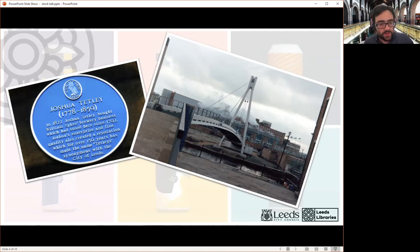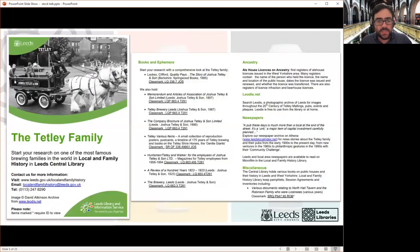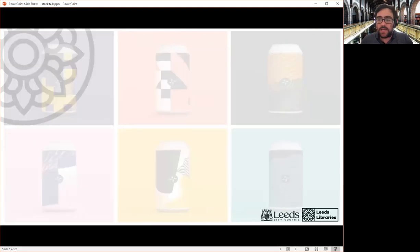We have a small but quite interesting collection of Tetley's material at the Central Library, which you can read more about in the leaflet on the screen. We can provide you with copies of that if you are interested in learning more about some of those materials, and just ask us if you want to come in. Tetley's, of course, was taken over by the Carlsberg Group in 1998.